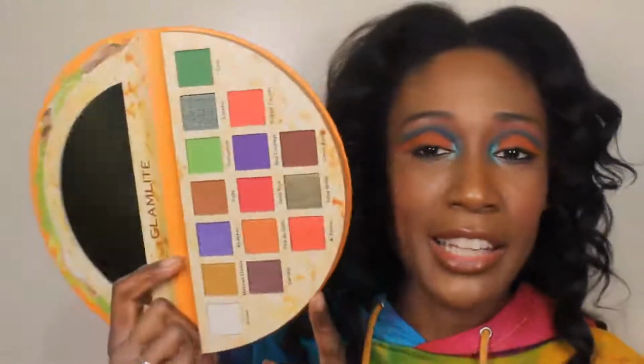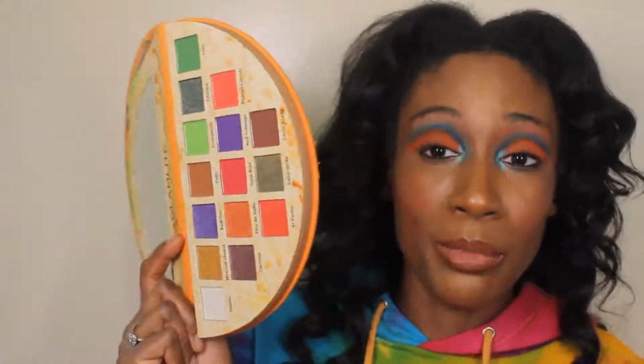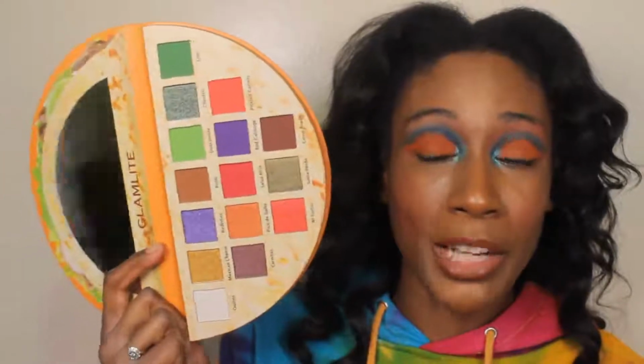It has the greens and it has some purples and some other colors. I just feel like it wasn't as exciting a color story to me as the other ones. It performs better than the Pie palette though, which is why it's a little bit higher in my personal opinion. But I don't know, I'm not that drawn to the color story. I told you all I buy Glamlite when it's on sale, and it was 50% off because of Cinco de Mayo. So that's how I ended up with that one.